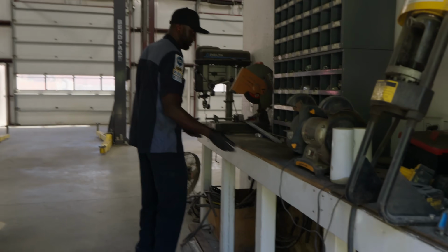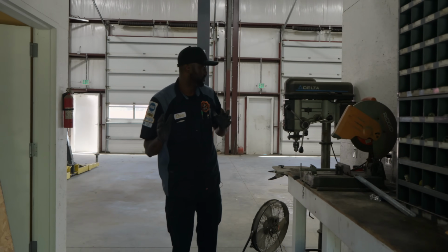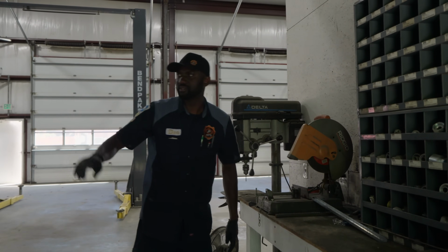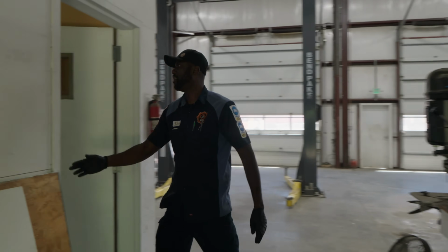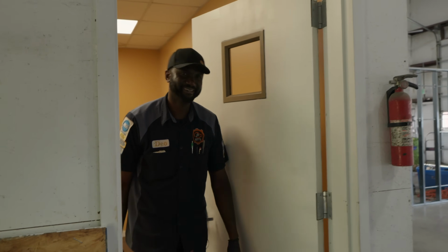So this is gonna come off. We're gonna clean up this area very well. So when you come in, the reception will be on your right. And then over here is an office that we have. And guess whose office this is going to be?